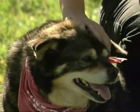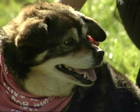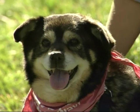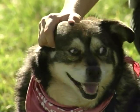Okay, and what kind of family situation do you think she'd be best in? I think she'd be best in a family with high energy, people that might just take her for some long walks. Maybe an older couple that's retired might be a really good fit for her. And feed her properly, right? So Phoebe is absolutely ready for her forever home today.